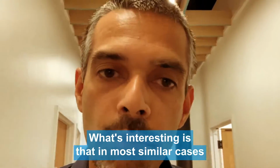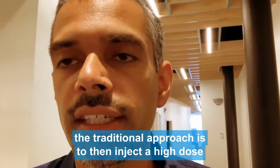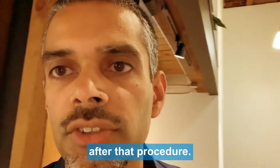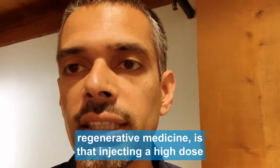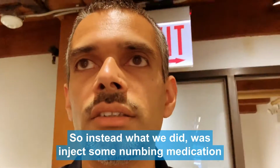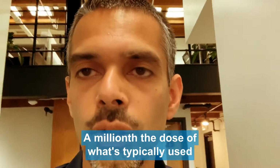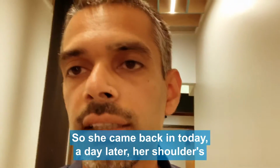What's interesting is that in most similar cases, the traditional approach is to then inject a high dose of corticosteroid into the tendon. The idea being, can you reduce any inflammation that occurs after that procedure? The concern I have, and for anyone that does regenerative medicine, is that injecting a high dose of steroid into a tendon will damage the tendon. So instead what we did was inject some numbing medication, which is okay for the tendon, and then also a very low dose of a steroid, a millionth the dose of what's typically used, which is not toxic to the tendon cells. So she came back in today, a day later.